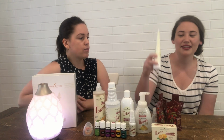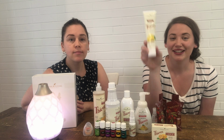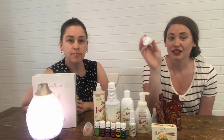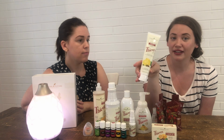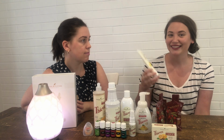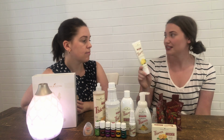The next one is the Thieves Aroma Bright toothpaste. So why do you need a toothpaste? Well, we brush our teeth all the time anyway, ditching and switching. This has no fluoride in it. For me, that is the biggest thing in choosing a toothpaste, because I don't want that neurotoxin in my body. And I love it's so fresh as well.